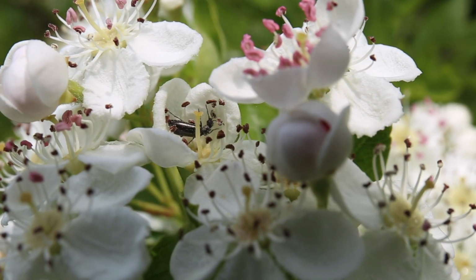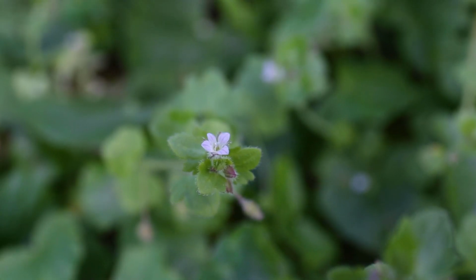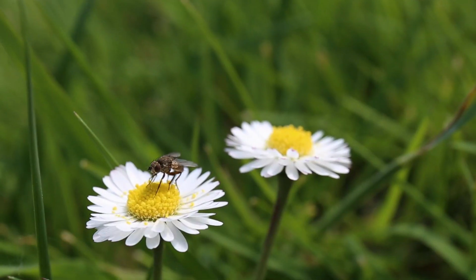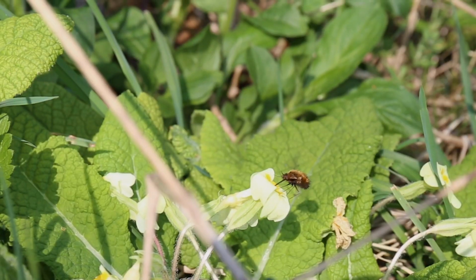Trees like this are so important to our ecosystems. It's vital that we look after them. Even in our towns and cities, they provide refuge and food for such a variety of animals and insects. For me, wildflowers are one of the most exciting things to look for in springtime. But none of these would be here without the amazing work of pollinators, so it's vital that we provide habitats for them all over the country.